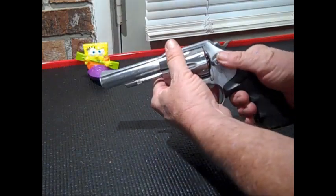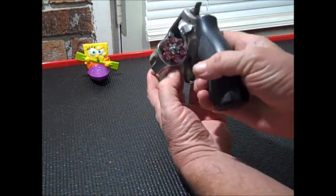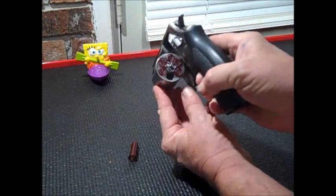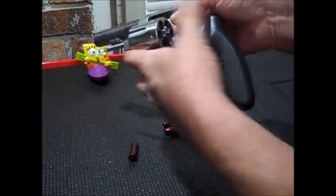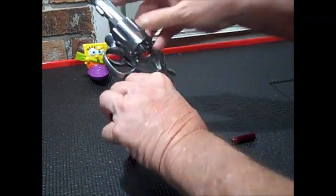Anyhow, I have the cylinder here. It looks pretty clean, but I don't know what kind of shape it was in before Patty bought this off the woman. Let me go ahead and empty these snap caps here. And yes, I ain't using 3D printed snap caps no more.